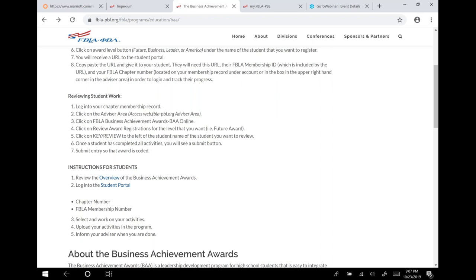So in this process, it's kind of checks and balances, so you can review your student work, and I'll actually show you how to do that. At the very end, if your student has completed every activity that's required, you'll see a submit button. That's just like it has been in the past, and you'll submit it. That's very important, because if you don't hit the submit button, the award will not be processed. So that's an important step. So let's put this all in action and take a look at it.